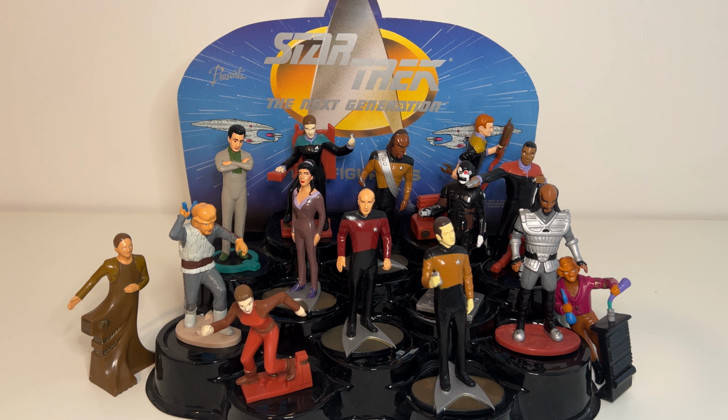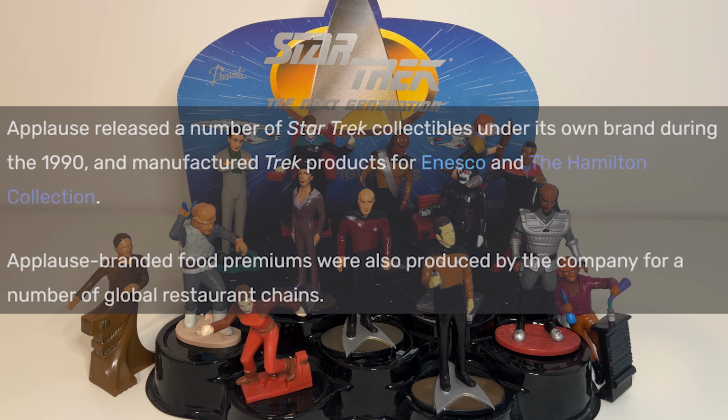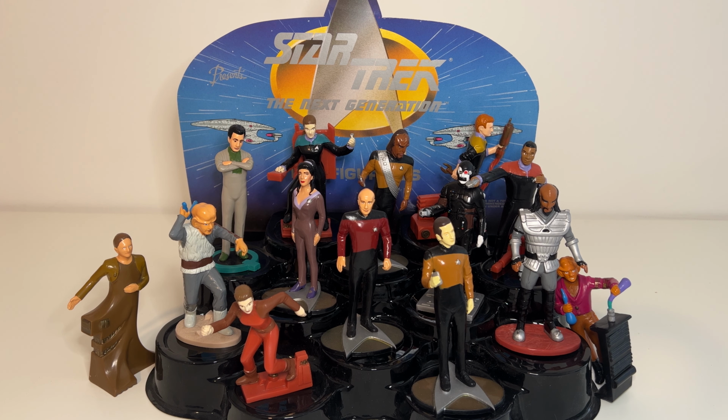Applause was founded in 1973 and later joined forces with Paramount Pictures in a licensing agreement that allowed them to produce several Star Trek series like plates and mugs and these figurines that you see, and kind of not great toys and different little collectible items. Some of these items were produced for Hamilton by Applause, which is what you see here. These are the Hamilton figures. And some of them were distributed by Enesco. The company produced many unique series of commemorative items, including mugs, on the Star Trek's 20th, 25th, 30th, and 40th anniversaries.